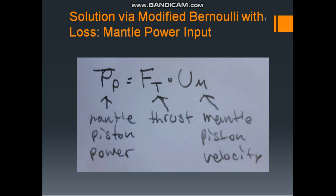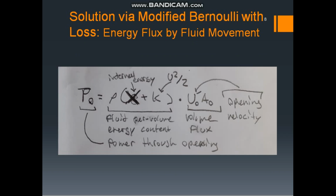From Newton's third law, the force that the piston exerts on the water is equal to the thrust felt by the octopus. This power will always be positive because it will always take energy to move water into and out of the cavity. The power leaving or entering the system by flux is equal to the volume flux times the per volume energy content of the water being moved. This energy content consists of both kinetic and internal energy.